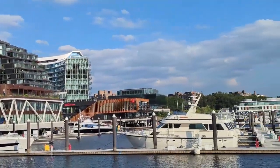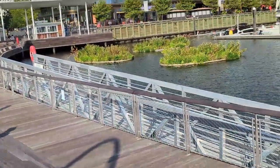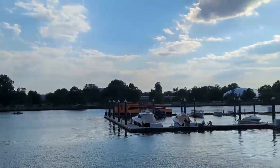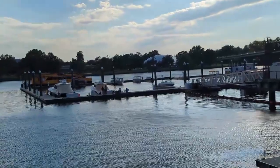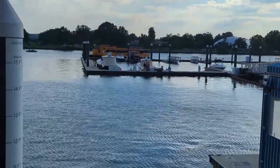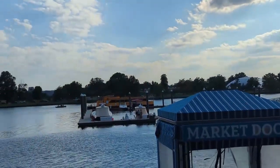It was developed as a revitalized and vibrant destination that combines residential, commercial, entertainment, dining, and recreational spaces. The Wharf has become a popular area for locals and tourists alike, offering a unique blend of urban living and waterfront experiences. The District Wharf has transformed the waterfront area of Washington, D.C. into a vibrant hub of activity that combines leisure, entertainment, and community engagement.